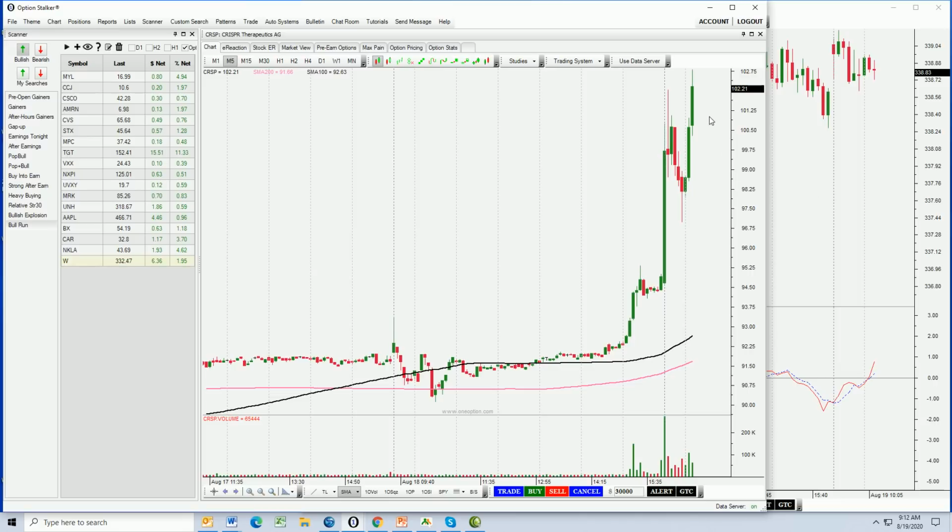For me, this is simply a stock that's got very, very heavy volume that looks like it is poised to move higher. Long tails above body tell me that there's some selling pressure in it, but I would look for this stock to continue to grind higher. We've got a nice breakout on a daily basis.